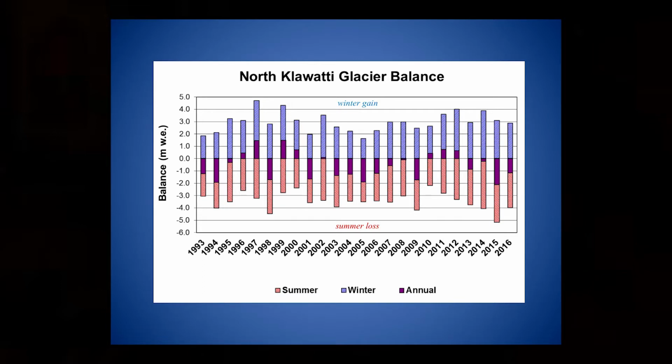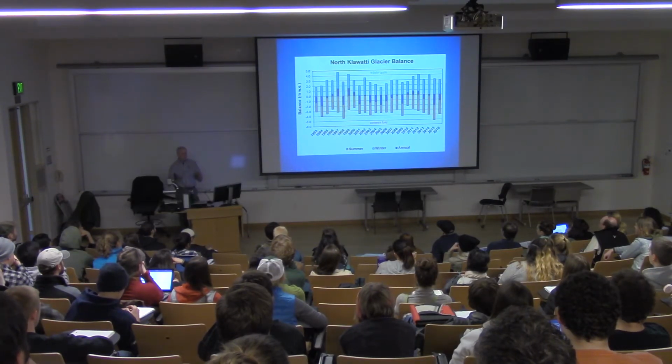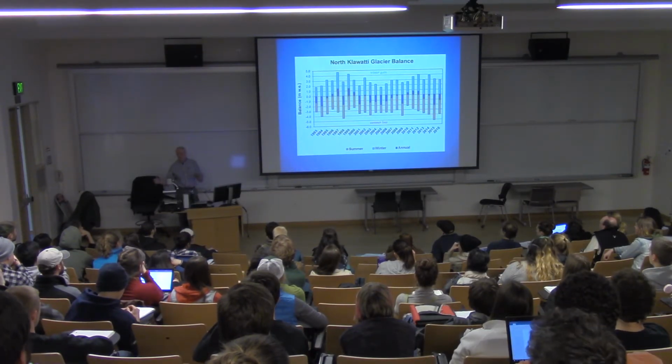And while these numbers seem sort of small on that scale, remember that that's averaged over a glacier that might be a square mile in area.